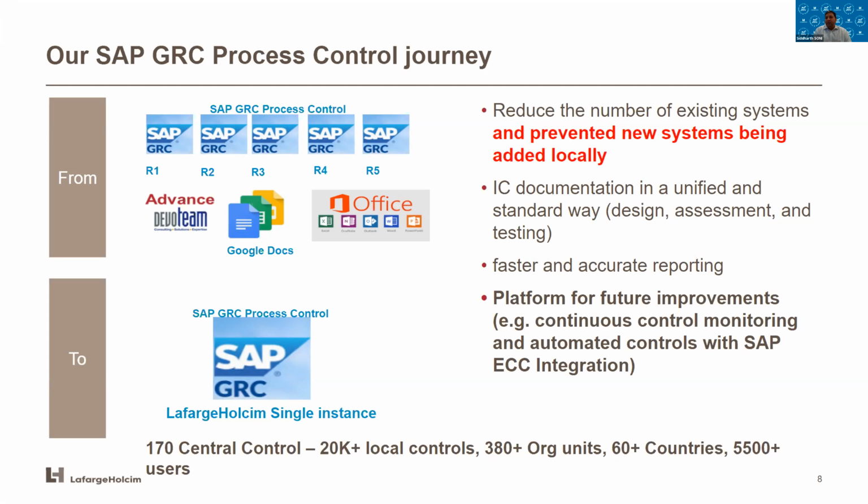Just talking in terms of some numbers, we have about 170 central controls in the system. This translates into 20,000 plus local controls in each organization, in each business segment, 380 local organizations, about 70, 75 businesses across country level, which we use for consolidation. But these 70 then branch out into multiple legal entities in the country itself. So that goes to a number of 380 plus. And then, of course, 5,500 plus users as we are on the platform today.